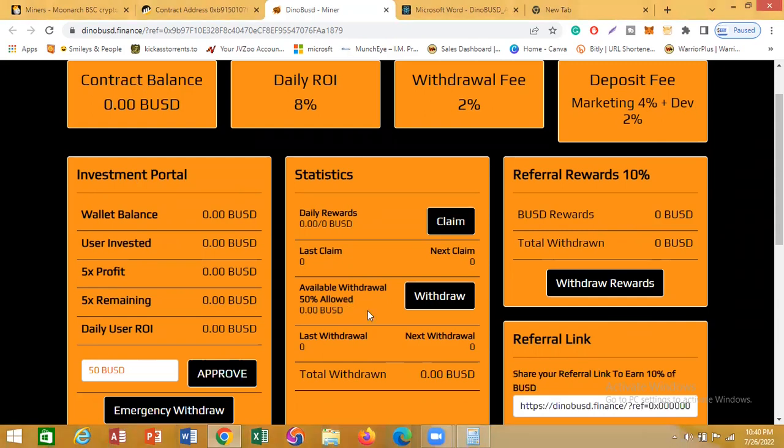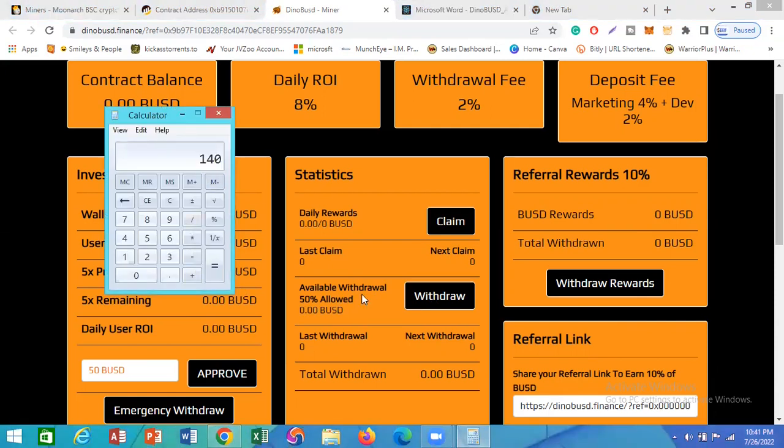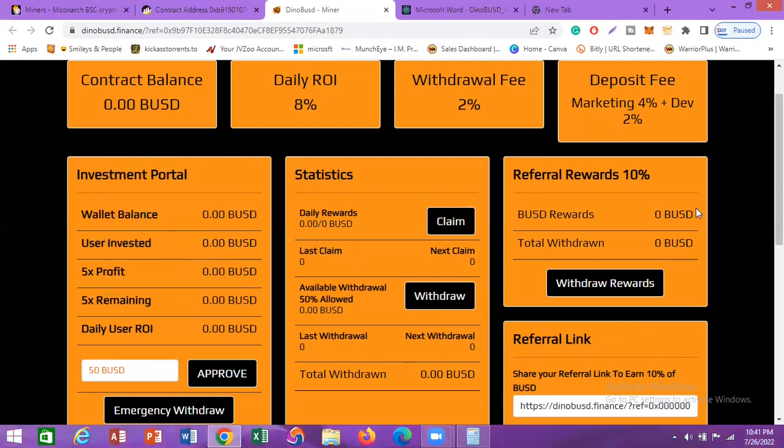Now you might want to ask, what happens to the 50% that you'll be left with here? What will happen is this: the next week, after you must have taken 140, another 140 is left here, right? Then you're going to claim. Then when you get to that other $280, you're going to say, this is the 140 that is the leftover for the previous week. Then you're going to add another 280 for the incoming week. Then you're going to have $420, right? Then this $420, you're going to take half of it again, which is divided by 2. Then you're going to take $210. You can see, so that is how your withdrawable amounts keep increasing by the week. So that is the beauty of this particular mining site.